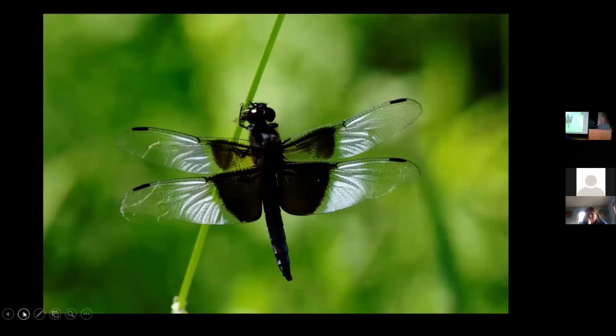This is the dragonfly that I was trying to take a picture of. If you look by the head, right there's a wing of the bug that he caught.